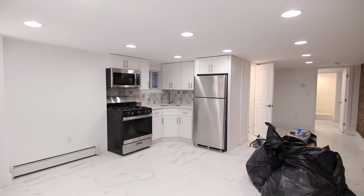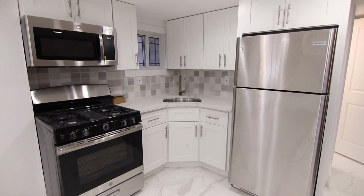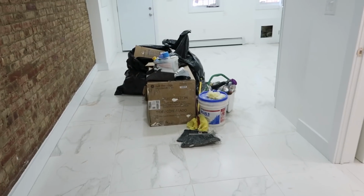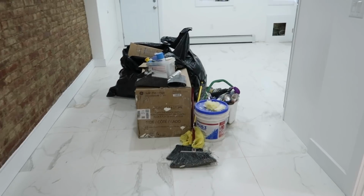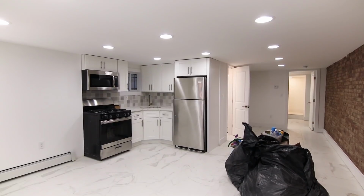So this is the full living area. You head to the kitchen. It has stainless steel appliances. You get a microwave, which is nice. Here's the space from the other side. I would kind of use this as a dining area, and then have like a couch and stuff over there. For 1 or 2 people, this would be perfect.